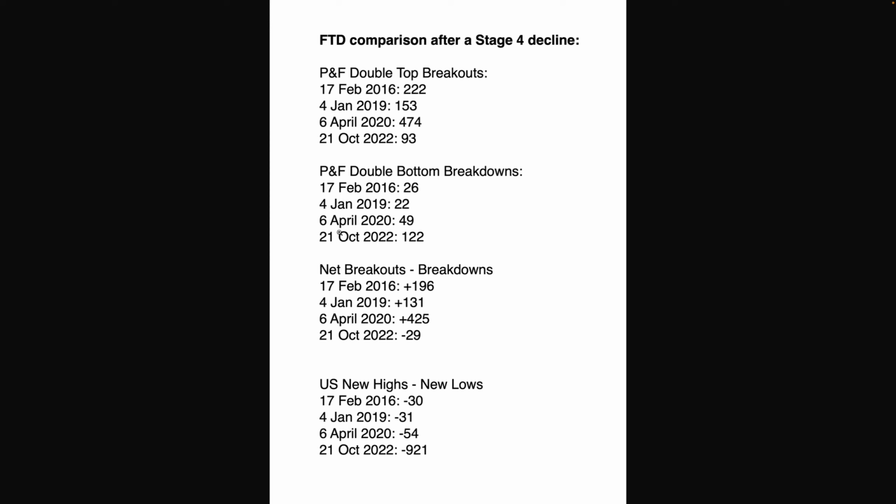Then we've got the 21st of October, the one that we had on Friday. We got 93 double top breakouts and we got 122 double bottom breakdowns. So very different. So we've got minus 29. Very different to what we've seen in terms of the prior 3 follow-through days that were the follow-through days that worked and were the low that then moved on into stage 1.